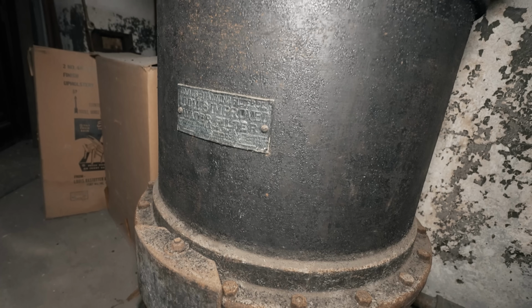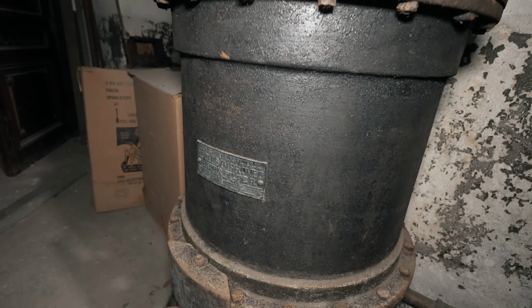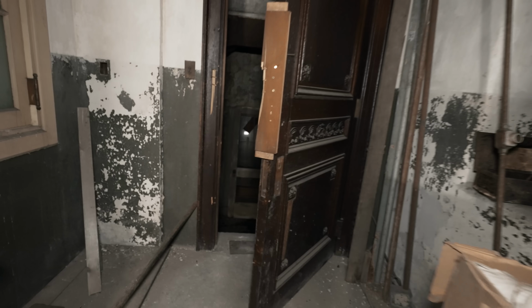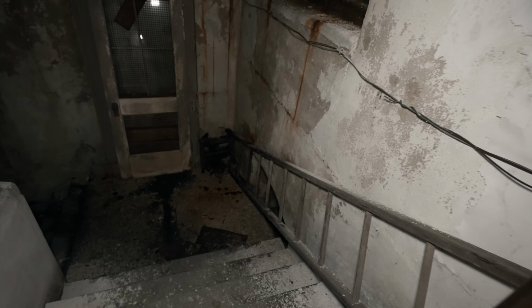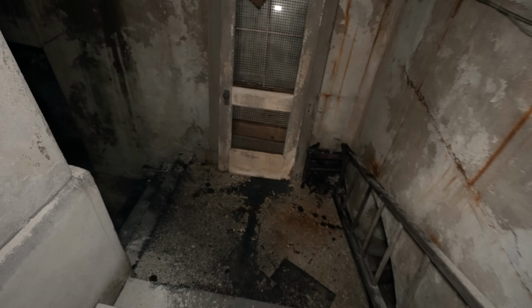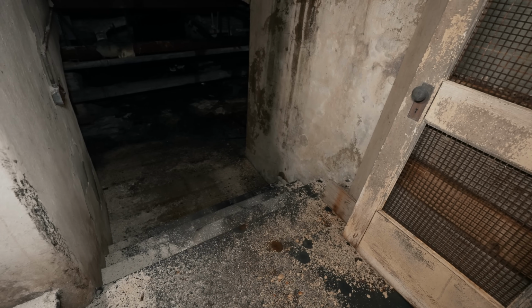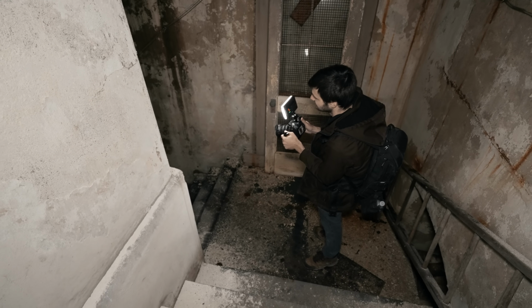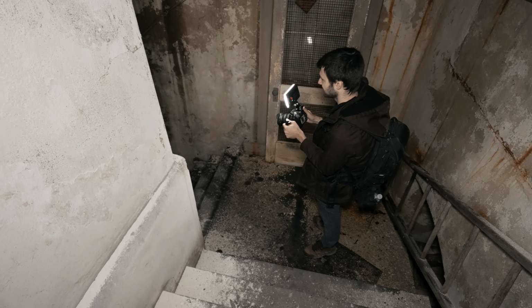What are these? Old tanks. Water filter, it says on it. They look really old. Oh, here we go. Here's the sub-basement. It's probably gonna be so gross back down here. Yeah, this is just pipes and service stuff for the building. You can hear all the dripping. Yeah, I don't feel like going through that. All right.